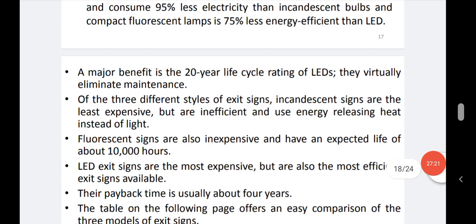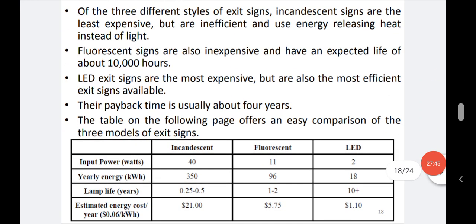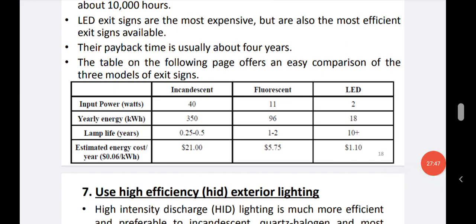The major benefit is the 20 year life cycle rating of the LEDs. They virtually eliminate maintenance. Of the three different styles of exit signs, incandescent signs are the least expensive but are inefficient and use energy to release heat instead of light. So it will release more heat than light. You can see the power consumption.